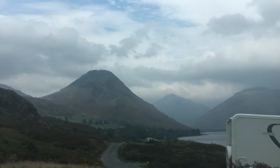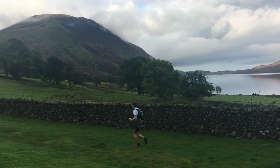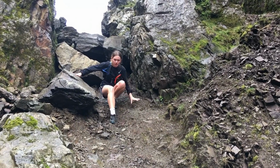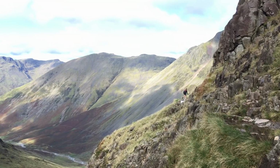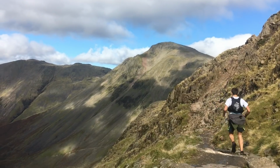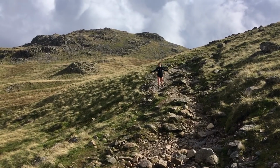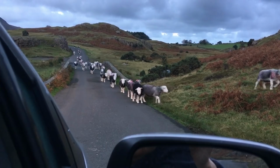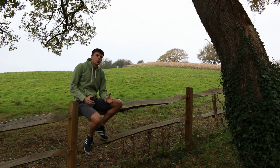I've just been to the Lake District. I was doing some training there in the mountains with a friend. And so now we're back to the standard week's training.